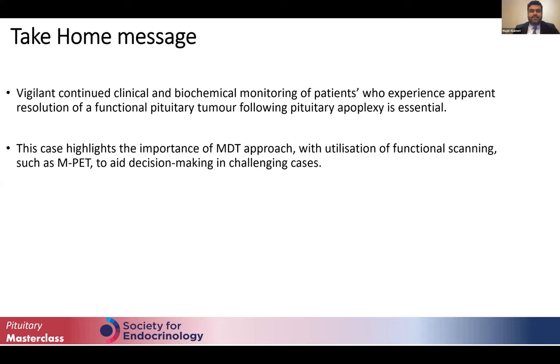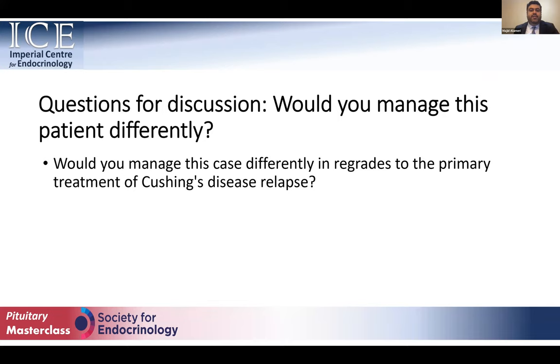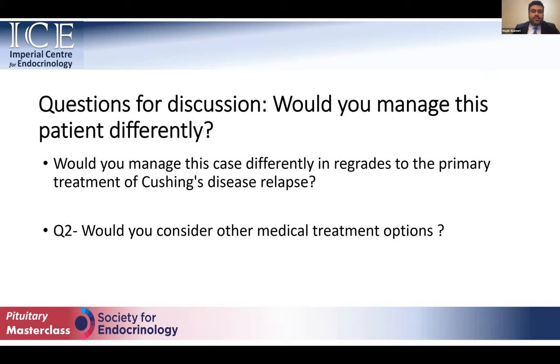And I want to end the presentation with some questions, maybe for open floor discussion, for the audience and for the panel. Would you manage this patient differently? Would you manage this patient differently in regards to the primary treatment of Cushing disease relapse? Or would you consider other treatment options, other medical options?